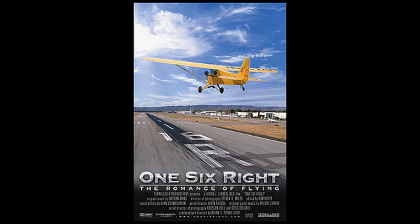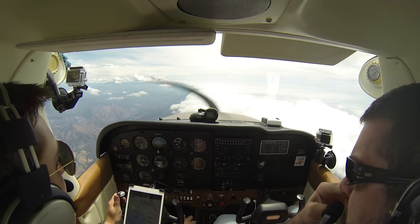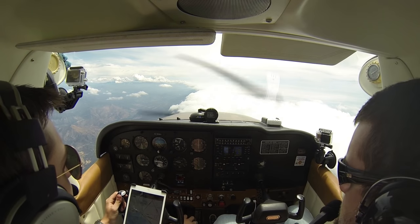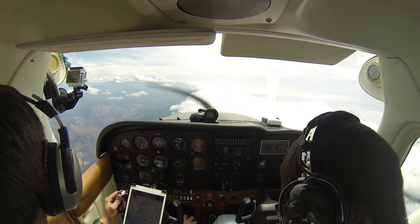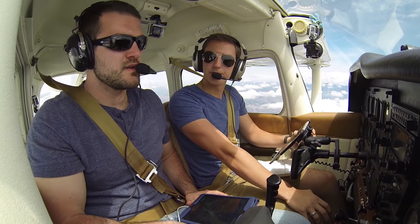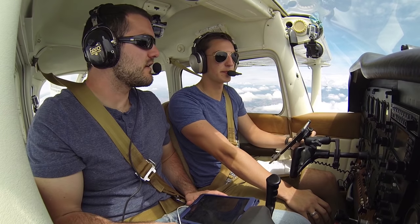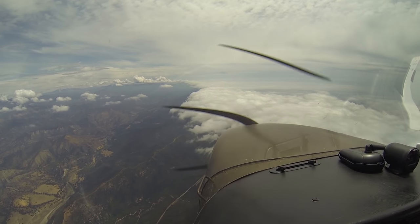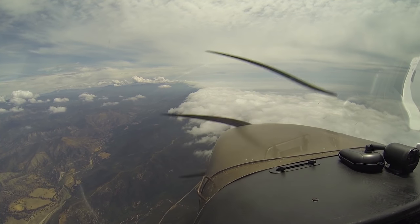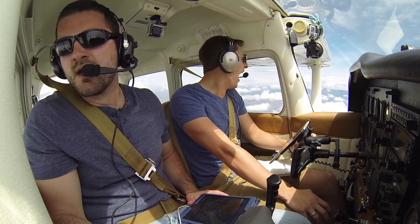Ever since I saw the film 16 Right several years ago by Brian Terwilliger, I made it top priority on my list of places to fly after I got my license to fly into Van Nuys Airport and land on runway 16 Right. Brandon and I took off from Salinas, California a few hours before since we attended the AOPA fly-in the day before, and we were going out of our way to make sure that we could make a stop at Van Nuys. I wasn't about to come all the way out to Southern California and not stop at Van Nuys.